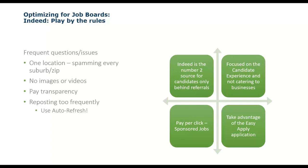If you are recruiting for a remote position, it is okay to post those opportunities in multiple primary states. So Indeed's definition of a fully remote employee is a job that can be performed completely from home and doesn't require regular commutes to an office.